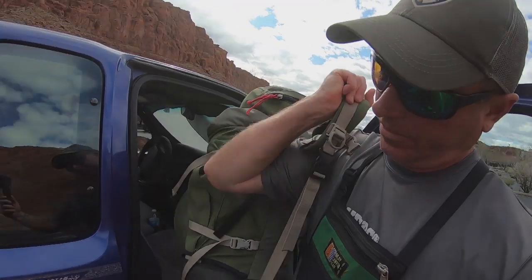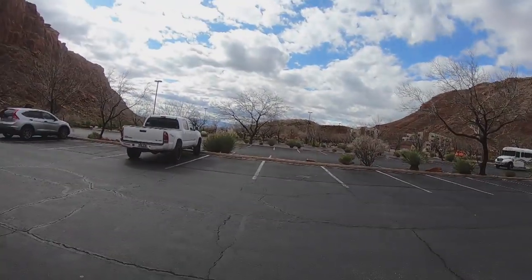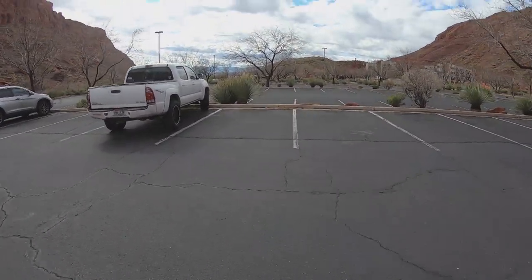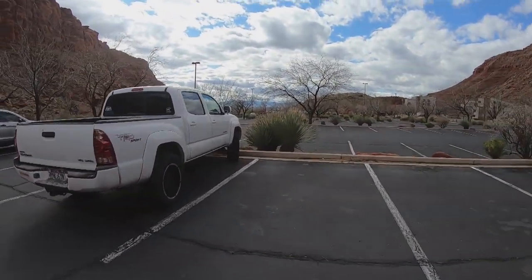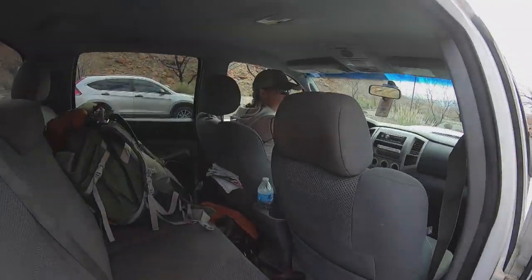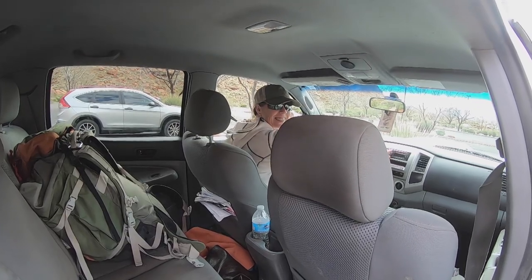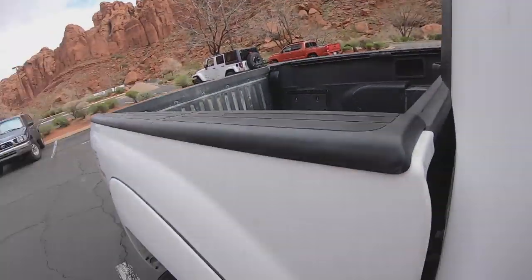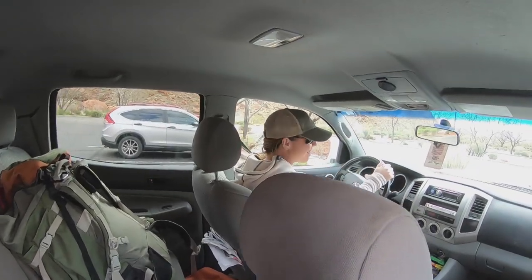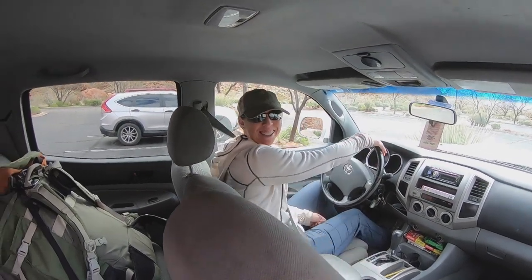That's right. Leaving a truck at Padre Canyon. Hey, Jen. Hey. How are you? Good. Good. And I'm going to hop in this truck with Jen. She's going to take us to where? Snow Canyon. Snow Canyon. Yeah.